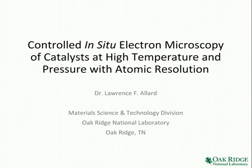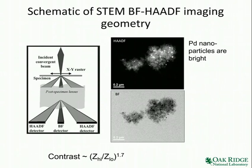So I thought I'd start, just to get everybody on the same page, with a simple description of the STEM imaging that we're doing. We're doing bright field and dark field, so-called high-angle annular dark field, and the incident electron beam hits the thin specimen and scans a raster. So it's scanning transmission electron microscopy, and there are two detectors: the bright field detector looks at the electrons that are not scattered so much, and that's by light elements, and the annular high-angle dark field detector looks at electrons that are scattered at large angles, as you would find from high atomic number materials.